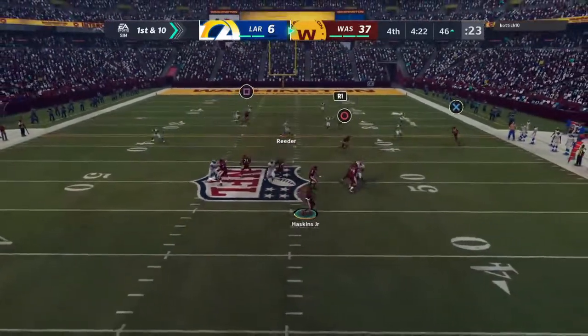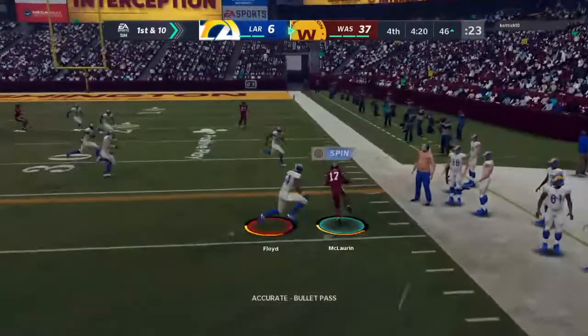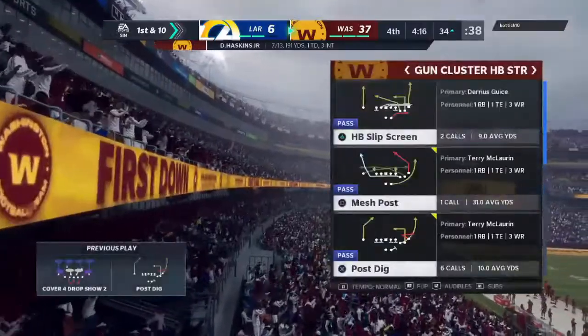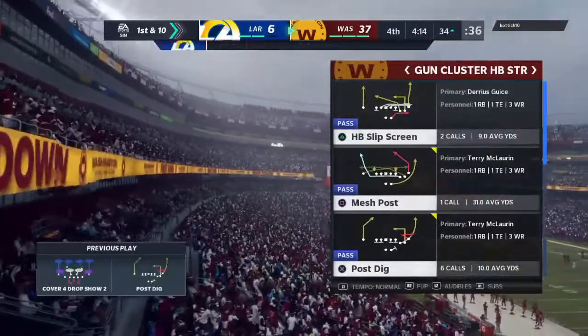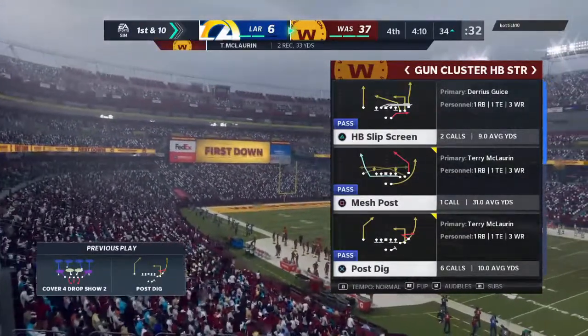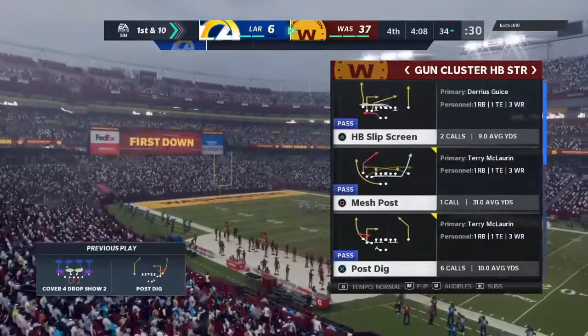Now after the turnover, here's Haskins. Looking for McLaurin, and he's got him. And he's corralled, but not before getting it inside the 35. 12 yards is the pickup, and it's good for a Washington 1st down. 1st and 10 at the 34-yard line.